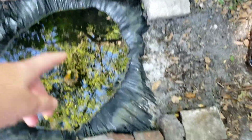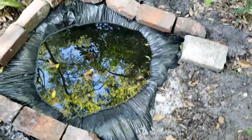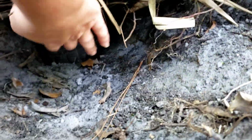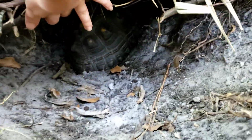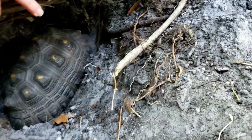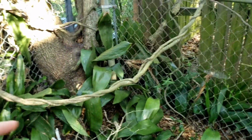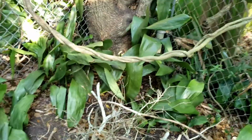I put her a little pond in here because I looked up online and they're supposed to have a place to submerge themselves to cool off. And I dug her a little hole in there and put this over it. Miss Gertie, what's she doing in there? She's sleeping. She likes to hide out behind there. I love that. I don't know if it's a grapevine or whatever, but I love it.